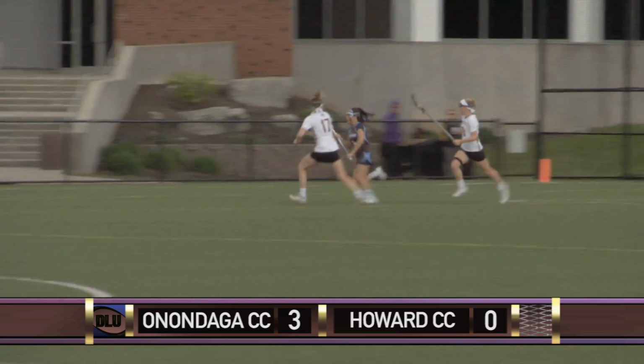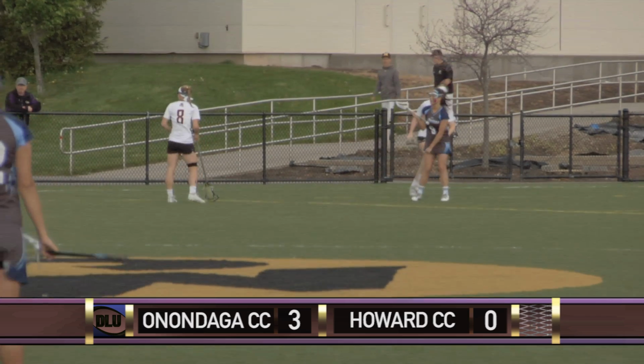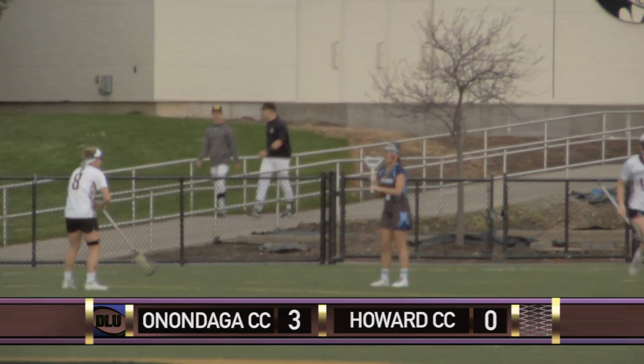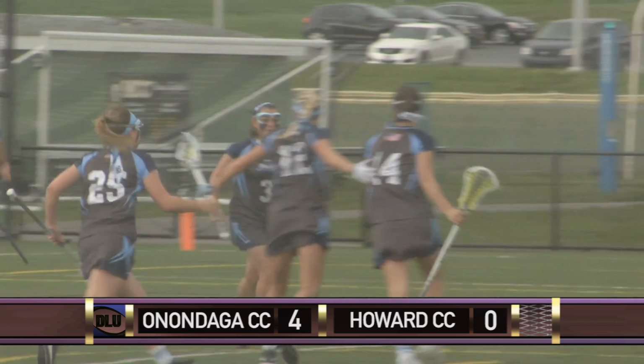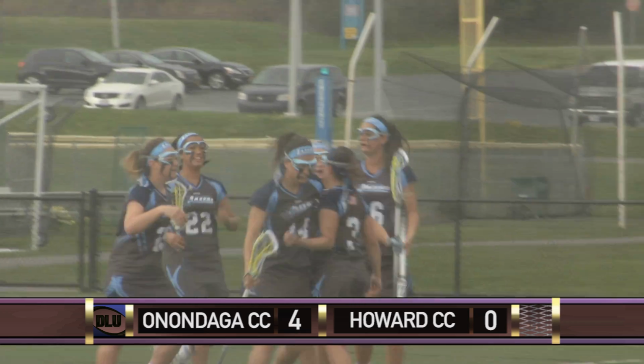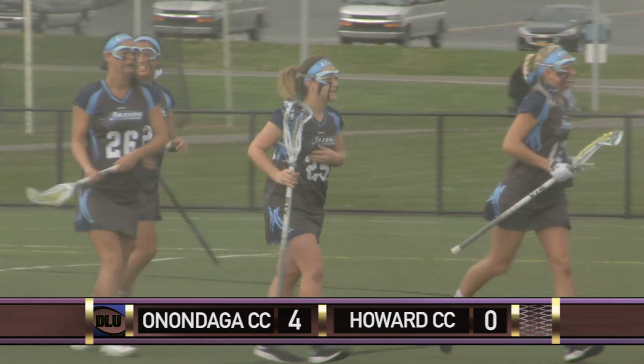They have to stay on their sticks. 3-0 Onondaga now. Cassidy Delaney with the wild check, and she receives a yellow card. She will receive a second yellow card with just over 6 minutes into the game, and that forces Howard, Mary Lee, to play without their All-American scorer. Onondaga has excellent shot placement. It's very hard to defend those kind of shots.